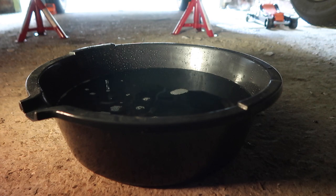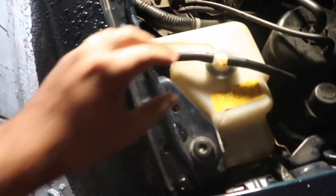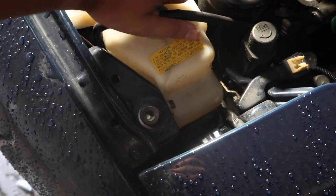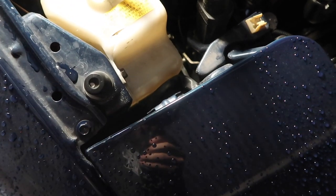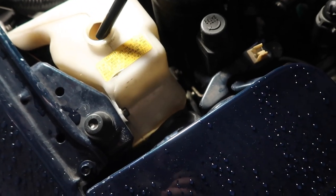Oh, I think it's almost empty. We are now going to take the cap off the overflow tank, like so. Just pop that somewhere to the side.